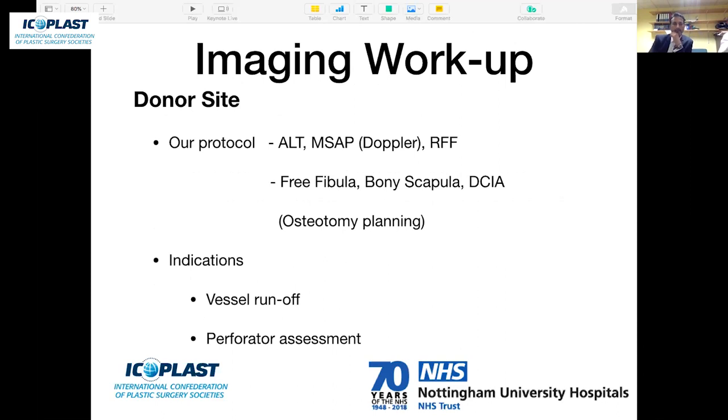So once we have decided to go for a free flap, as in most head and neck cases, our first go-to option would be, as Jonathan said, a free flap reconstruction. Then there's always a discussion amongst plastic surgeons whether we need any imaging workup purely to see the vascularity. And we are talking about vascularity of two areas, the donor site vascularity and the recipient site vascularity.